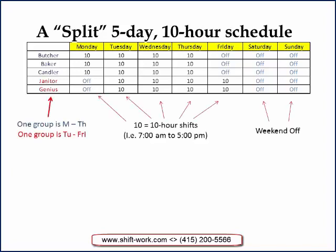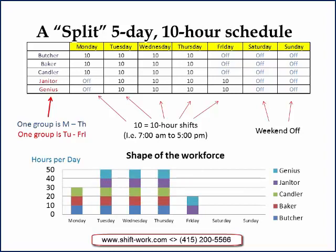So if we take a look, there's our 10-hour shifts. They all have the weekends off. Now let's take a look at the shape of the workforce. Okay, this is very different from what we saw before. If you looked at the 8-hour schedule, we had 40 hours every day, and every skill set was represented.